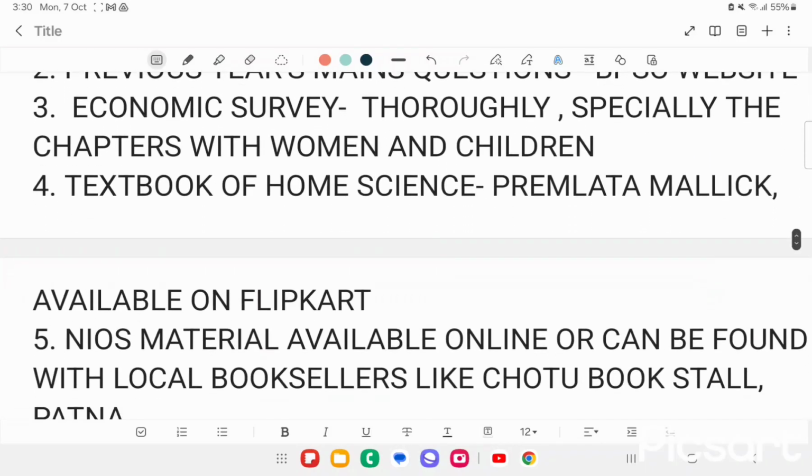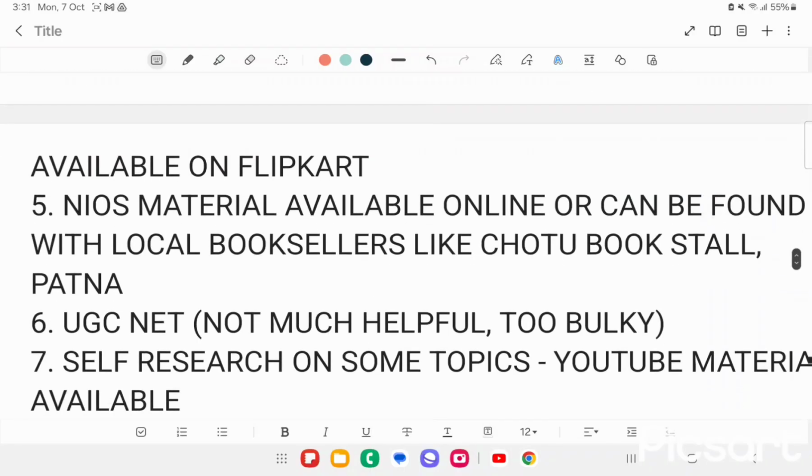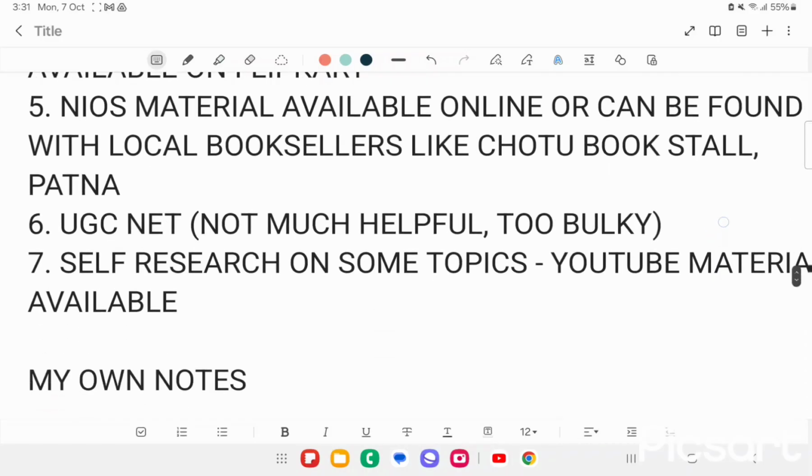It is by a writer called Premlata Malik. I have that book, and it is sadly only available on Flipkart, so you'll have to buy it if you want to. I also had some NIOS material which is available online, or you can actually contact some local booksellers. I got mine from Chotu bookstall in Patna, so you can do that.